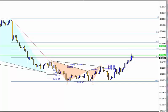So that 50, 73, 43.45 area there is not a bad spot at all. The market touches there tomorrow, it'll be a nice drop down, I reckon.